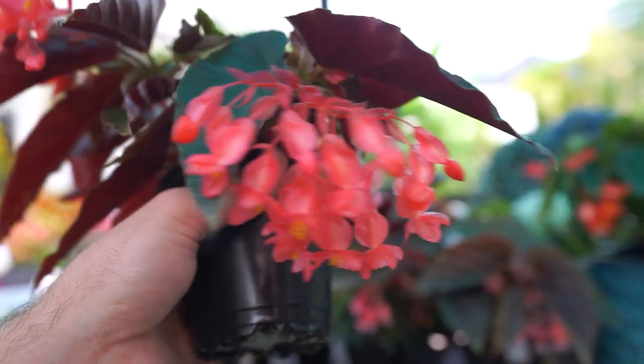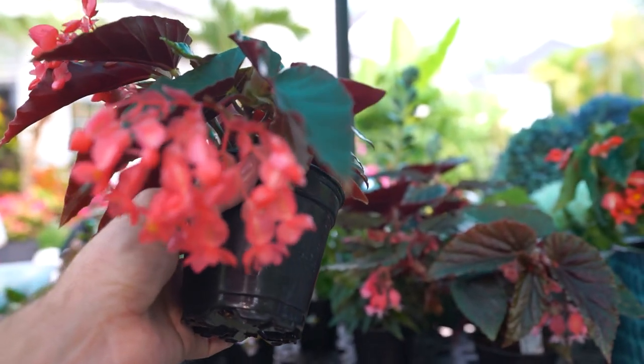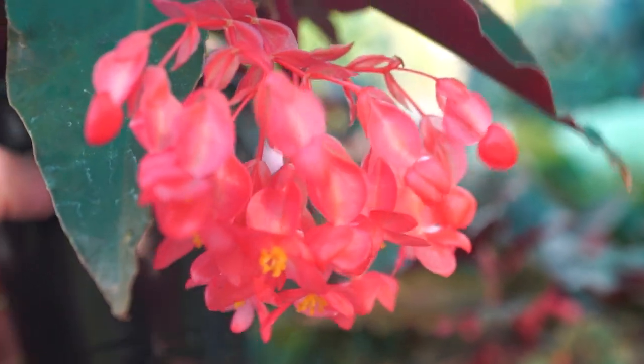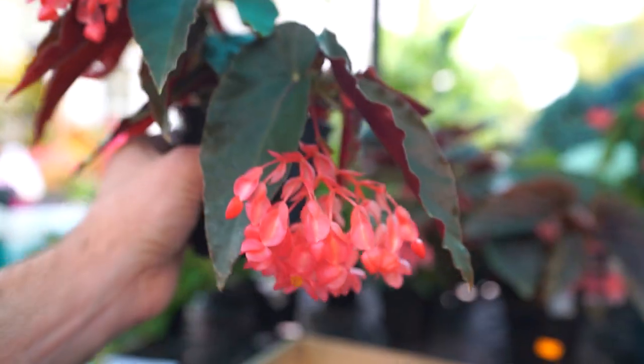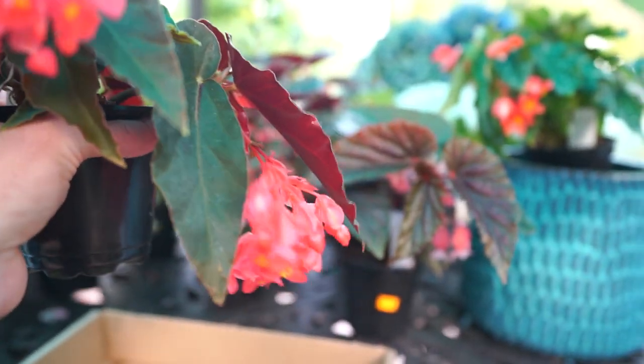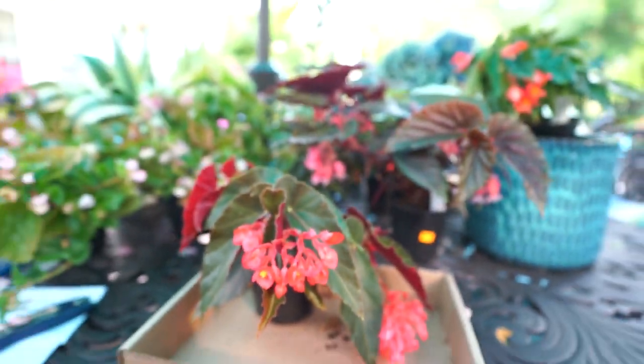It's absolutely beautiful, isn't it? On this little plant, has great big huge flower clusters on it that are so neat to look at. Just look at all the detail that's in there. Awesome extra long stems, sturdy peduncles, great dangly action. Grabbed all that from Timberwinds. If you're in the St. Louis area, check them out.